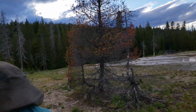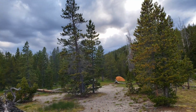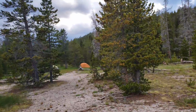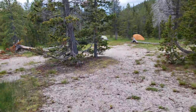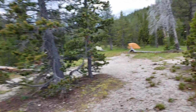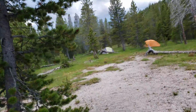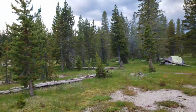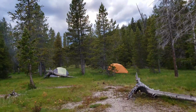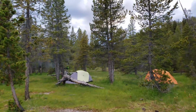Pretty cool camp area. There's more of those dark clouds coming back in. Oh well, makes for good sleeping. Well, no signs of wildlife so far, other than Tatonka poo everywhere. But we'll definitely keep you apprised, as we are for sure in grizzly and black bear country now. Exciting, exciting.